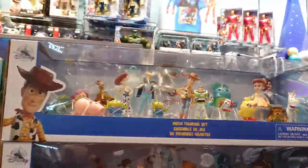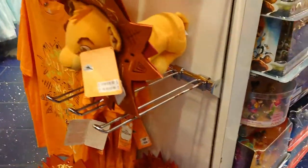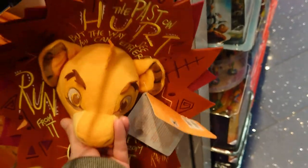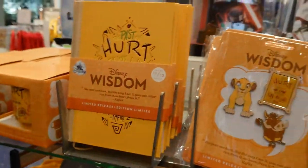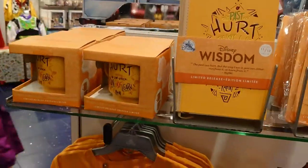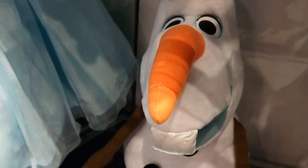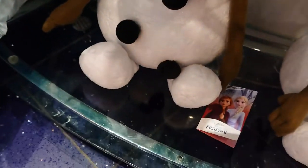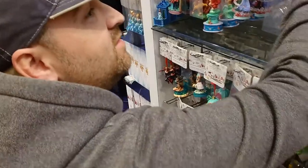Look at them little cute ones. So many. Look at this. Super cute. Wisdom collection. Wisdom collection. So nice. Giant Olaf, only £25. What have you found, babe?